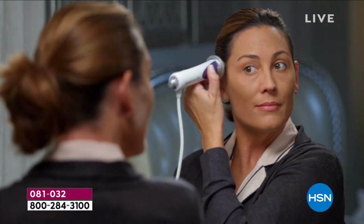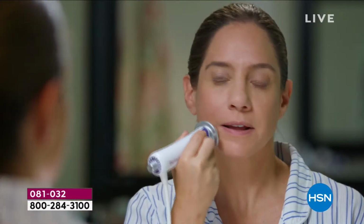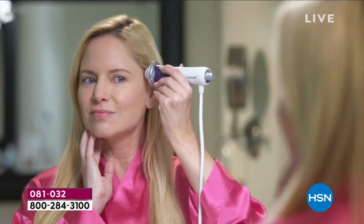If you use it, yes, it's temporary results. But hey, guess what? So's brushing your teeth, so's eating, so's breathing. If you don't remember to breathe in and out multiple times, then I guess those are temporary results too. But I just want you guys to realize that once you own this machine, there's nothing else to buy. It's a beauty device that's been around for over 2 decades. We're including all of the specially formulated pre and post-treatment face creams that come with this.